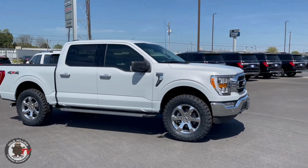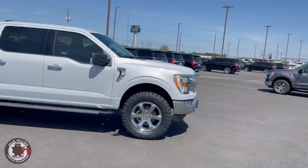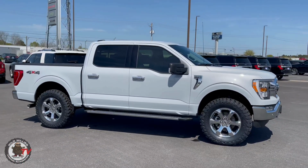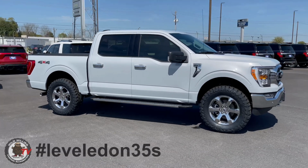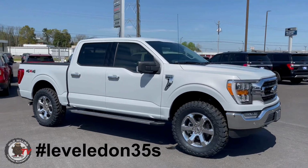This is, in our opinion, the maximum tire size you want to run on this setup. And it's actually, y'all, bigger than a 35. A 35x12.5x20 is not a true 35. It's like a 34.8. So this size here is a true 35.12 inches tall. So you got a true leveled on 35 hashtag moment, y'all.